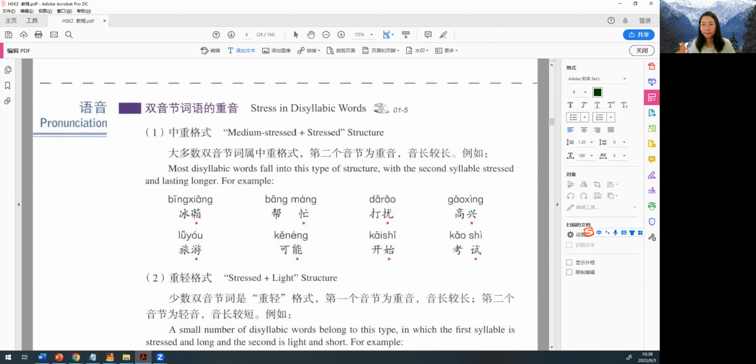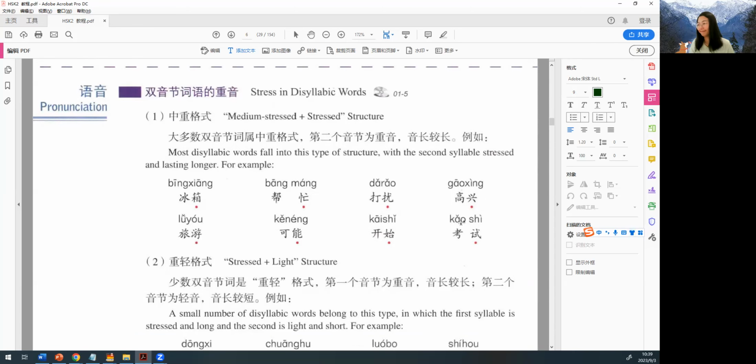Okay, the first. 冰箱，冰箱。旅游，旅游。帮忙，帮忙。可能，可能。Separate is here, here. This is niche, that is not can. All right, so here is 可, here is 能，可能。打扰，打扰。开始，开始。高兴，高兴。考试，考试。Okay, good.